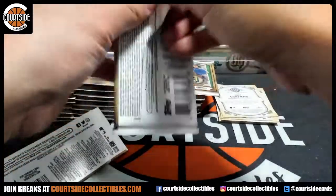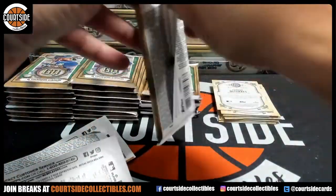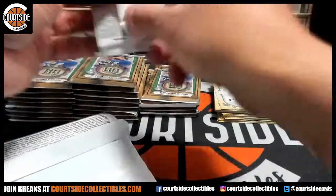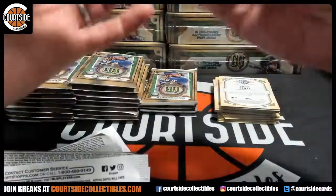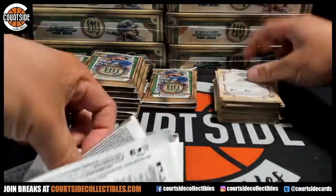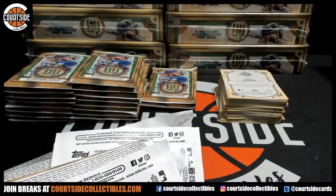Baseball? Not really. I wouldn't say I'm like a big baseball collector. I have some Griffey stuff and like a couple Sotos and stuff, but that's about it. My true baseball collection probably consists of like 8 to 10 cards maybe. All two players. There's a Wander. That's what the Wander looks like? Good to know.